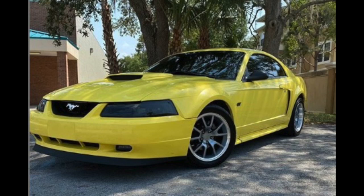This is Jordan's 2001 Zinc Yellow Mustang GT. Jordan's dad had a Bullet and his uncle had a 2003 Terminator Cobra, and so he liked and respected Mustangs for a very long time. Jordan is 19 years old now, and I wish I would have had a GT like that when I was 19.